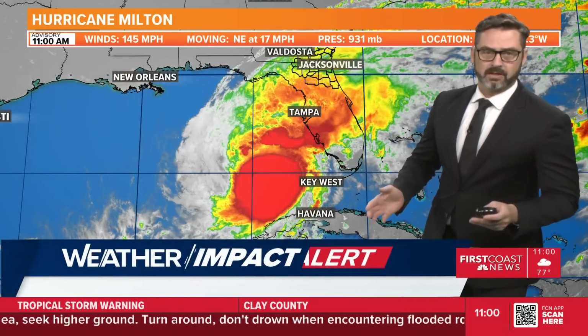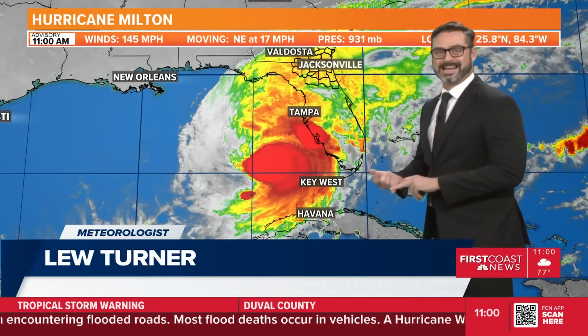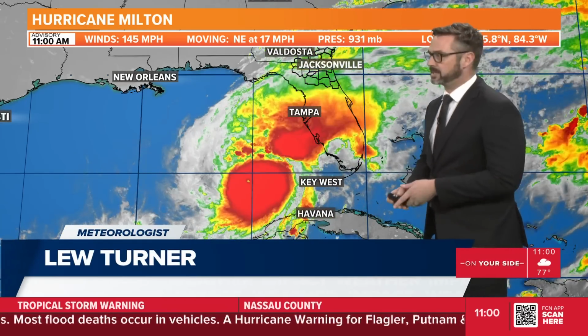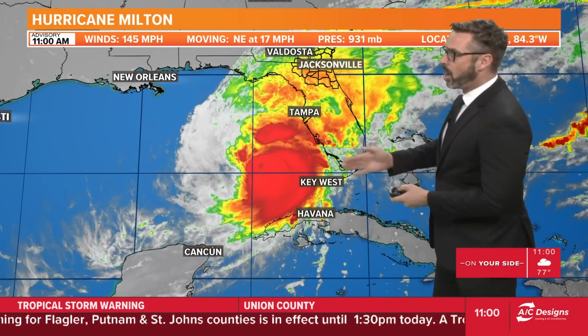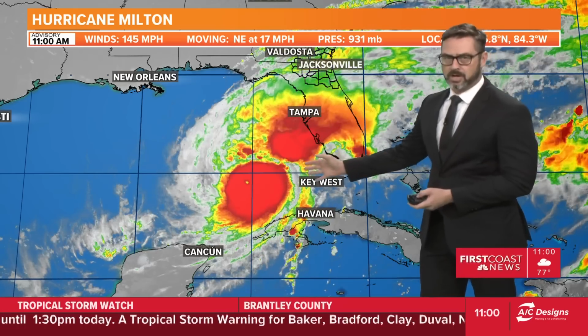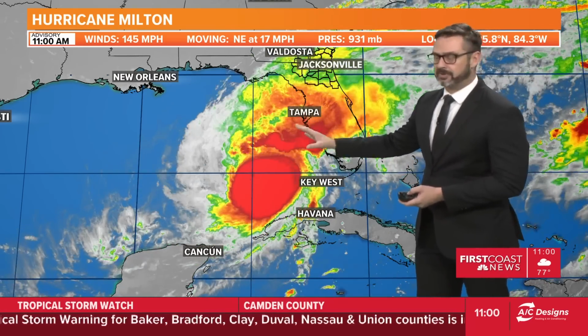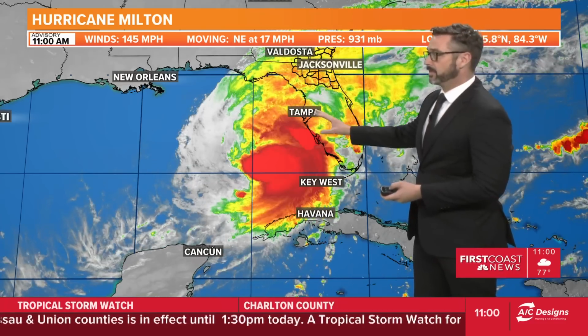We've got the 11 o'clock update now, a bigger update because we get a shift in track and timing. We get to see that from the National Hurricane Center. Right now, the big infrared look with Hurricane Milton, 145-mile-an-hour winds, a Category 4 hurricane, a major, a devastating, a catastrophic hurricane that'll bring a life-threatening surge to Tampa and the west coast of Florida.